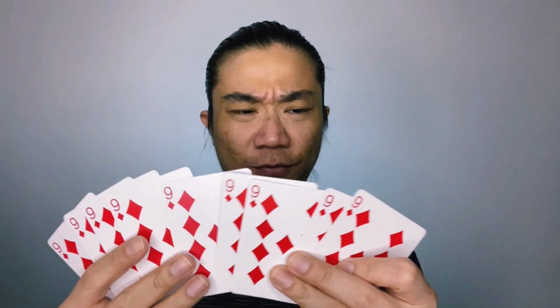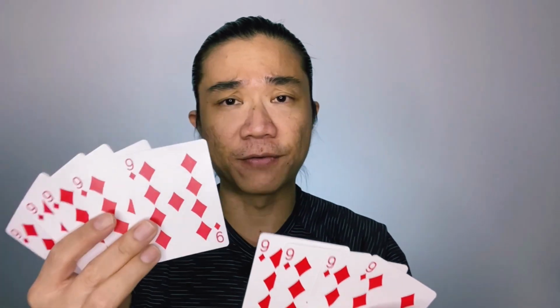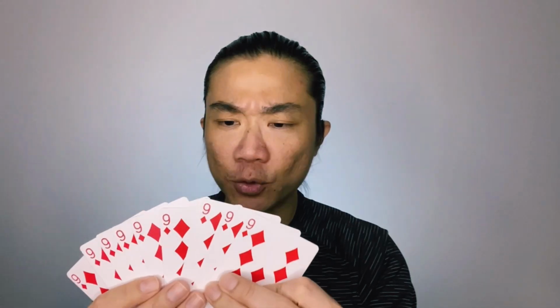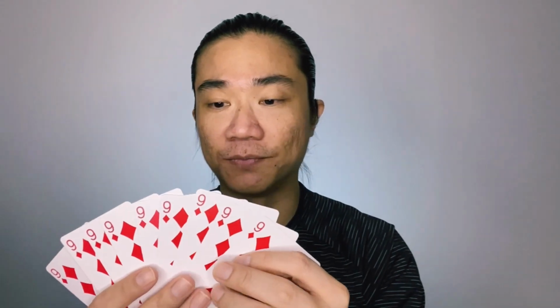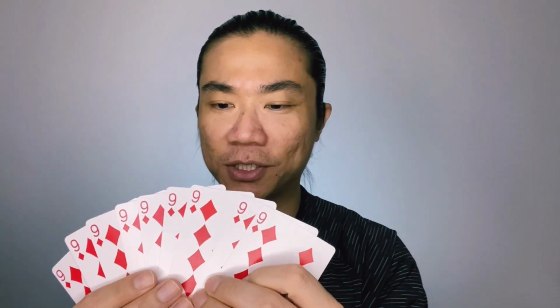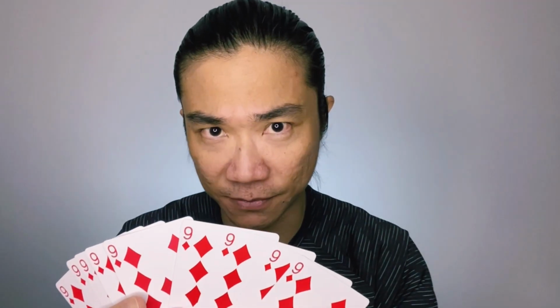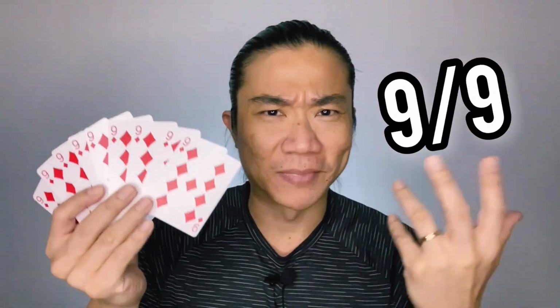I think this is pretty much a standard set of wildcards. There are 9 cards in this set. 5 of them are regular cards, and the other 4 are the gaffs that you would normally need in order to perform this effect. I do understand that in each set, the cards that you receive are kind of different. In my set, I've got the 9 of diamonds along with the 2 of clubs. At the end of the routine that I perform with this set, you will have 9 nines of diamonds. Incidentally, the date today is the 9th of September, so 9/9, well, anyway.